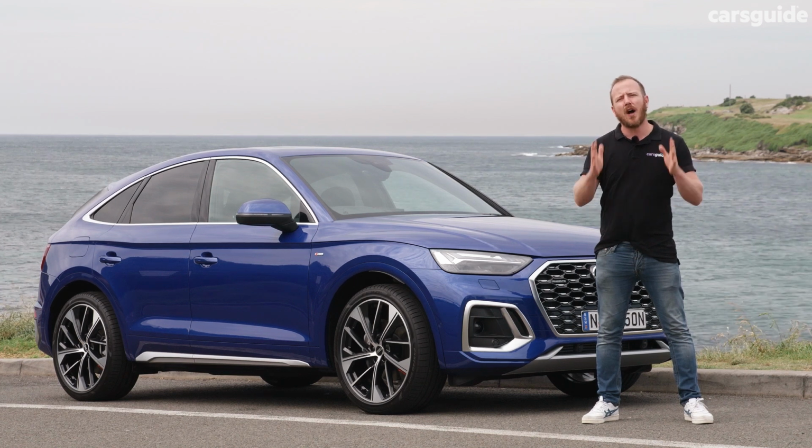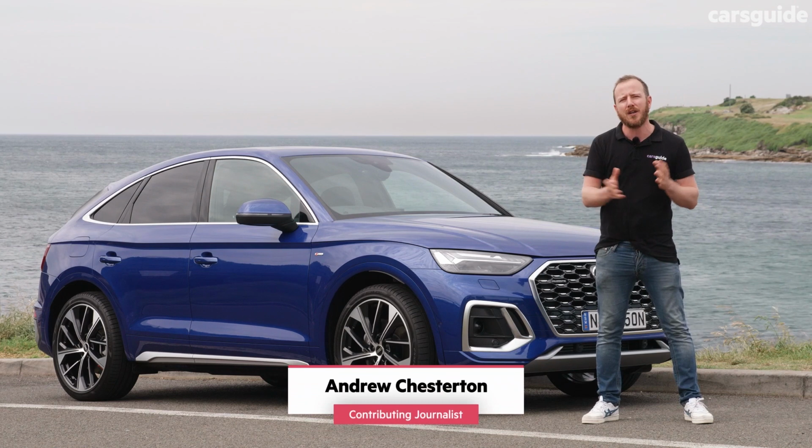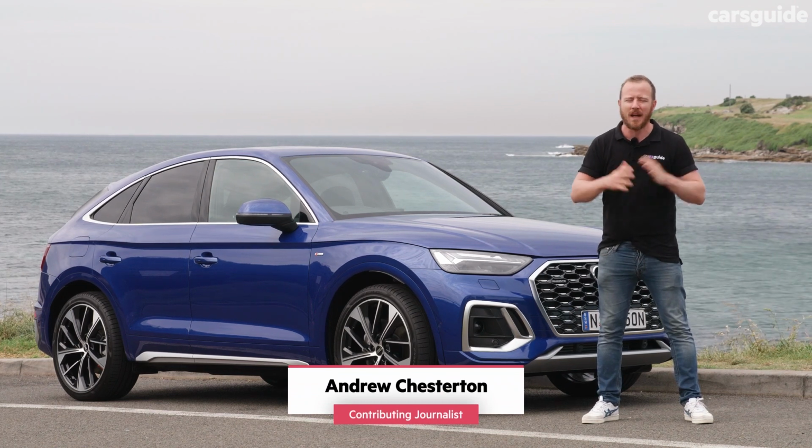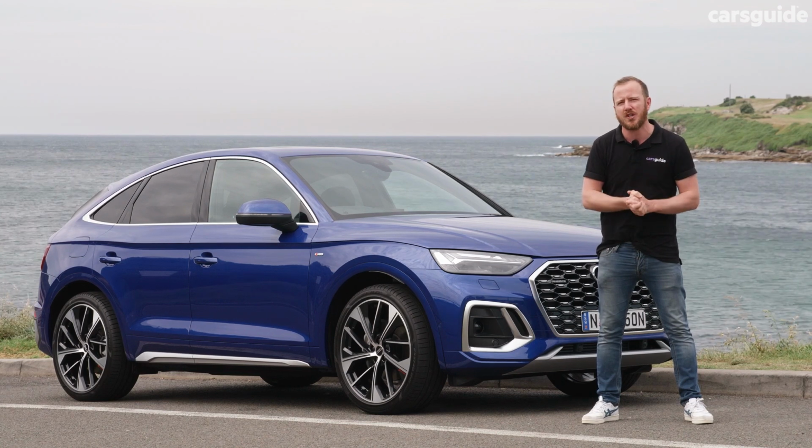Meet the Audi Q5's new sporty sibling, a stylish, more aggressive solution Audi calls its Sportback range. And look, spoiler alert, it's better looking than the regular Q5. There's just no question about it.